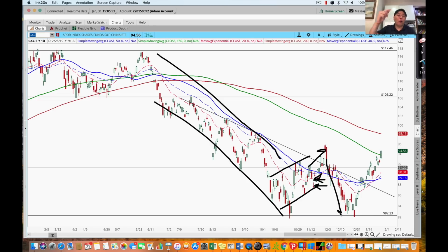We call that a false reversal, and it will happen, right? You can't always catch the bottom. You can't always catch the right reversal. Sometimes you may get faked out a few times, and that's fine if you manage your risk. So when I got faked out, what happened? All right, so whatever I bought there, I just held it because I know it's going to come back eventually.